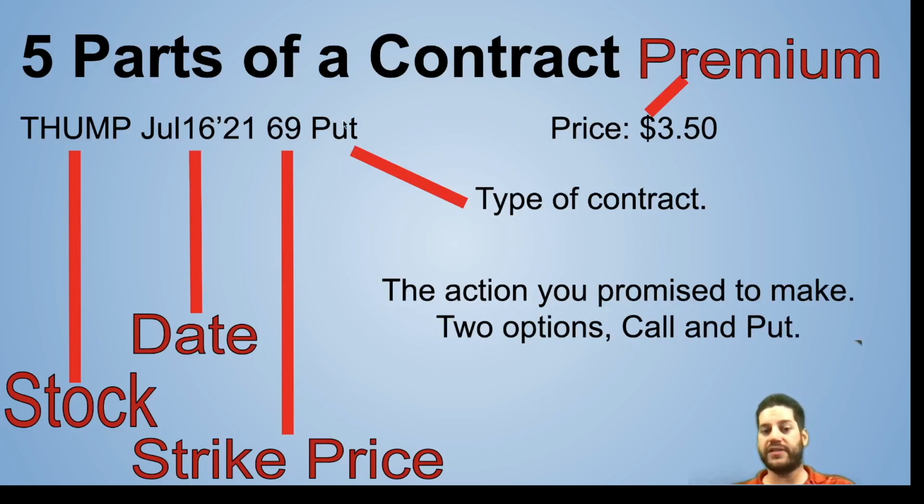And the last part is you either see a put or a call here. It's just a type of contract. You might see it as P or C, or your broker might put in put or call. It's the action that you promise to make on this stock on this date for this price. There's really your 5 pieces.